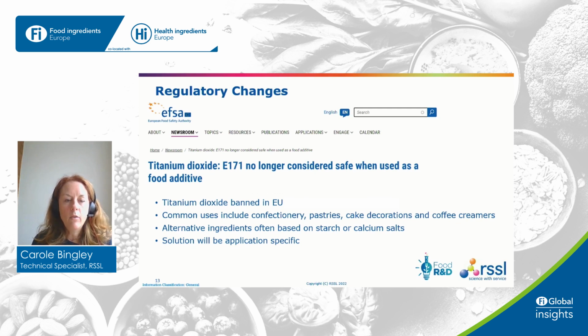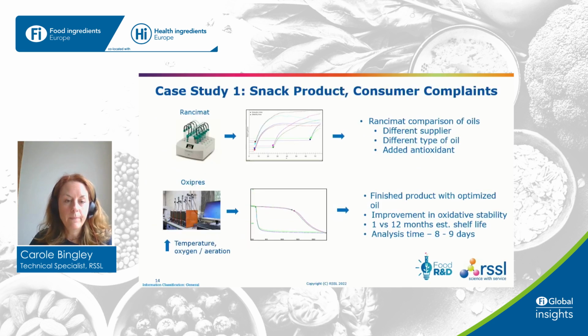The alternatives are very application specific. So if you are looking to replace titanium dioxide in your product, you need to engage with the suppliers, understand the options, and then take those alternatives and screen them in your particular product to be able to select the most appropriate solution in your product.